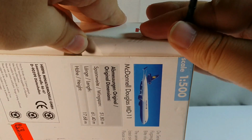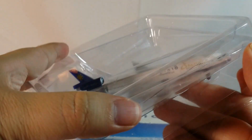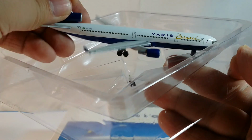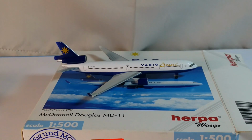Now, this is an old school Herpa model I picked up for €12, or 1/3 the price of what they charge these days for a brand new widebody with scale-accurate landing gear and extra print details. But we'll take a look at whether this ancient model from the turn of the millennium still manages to look impressive for the price, or not. And here it is. The McDonnell Douglas MD-11.